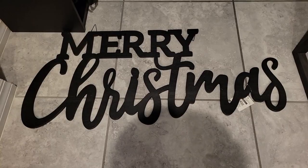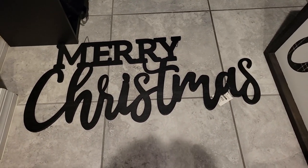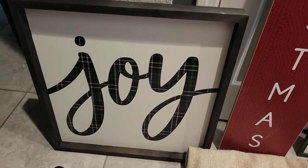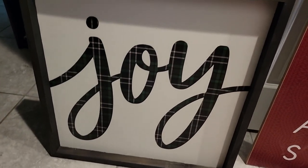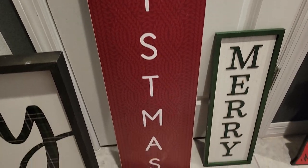All right, so here we have the Christmas signs. So I have this one, which is from Walmart a few years ago. I believe this one came from Burlington. That's from Burlington. This outdoor Christmas sign I got off of the Christmas clearance last year from Joann's.